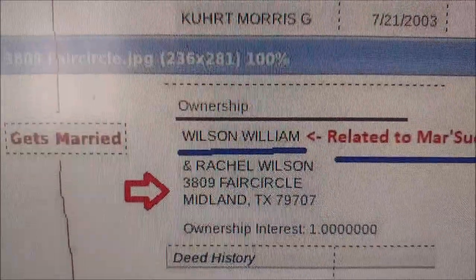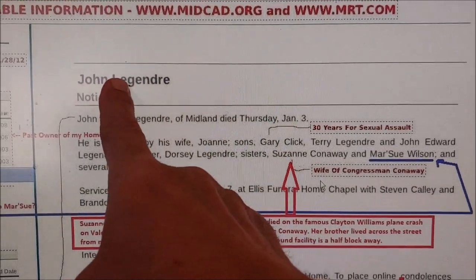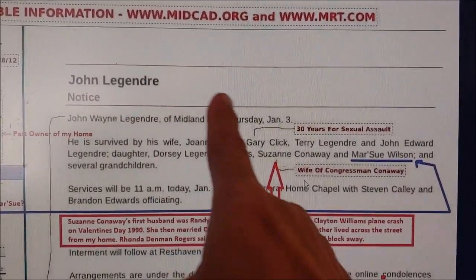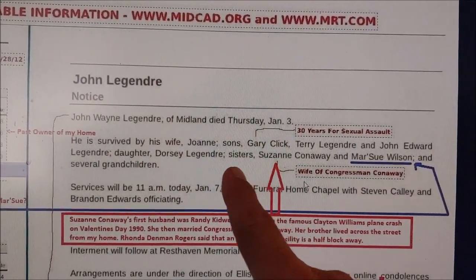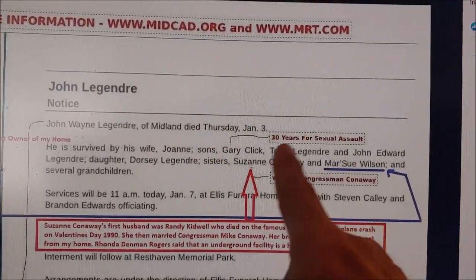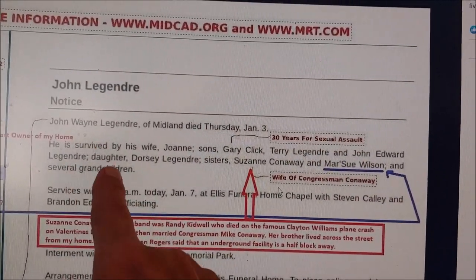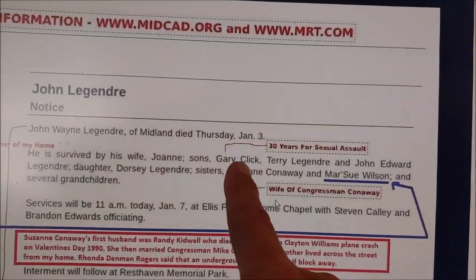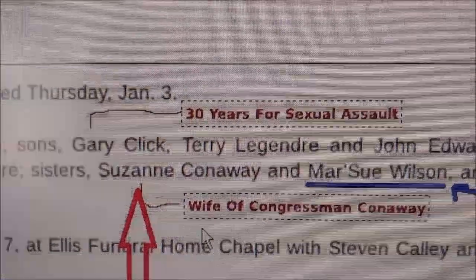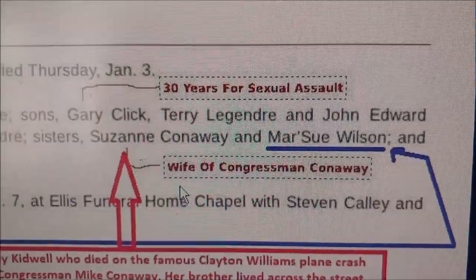William Wilson is the now owner, and if you look at this obituary, John Legrand, there's basically John Legrand. Okay. Survived by his wife, his sons Gary Click, who's doing prison for sexual assault or whatever, Terry Legrand, John Edward Legrand, daughter Dorsey Legrand, and the sister Suzanne Conaway. Okay, Suzanne Conaway is the wife of Mike Conaway, U.S. Congressman Mike Conaway.